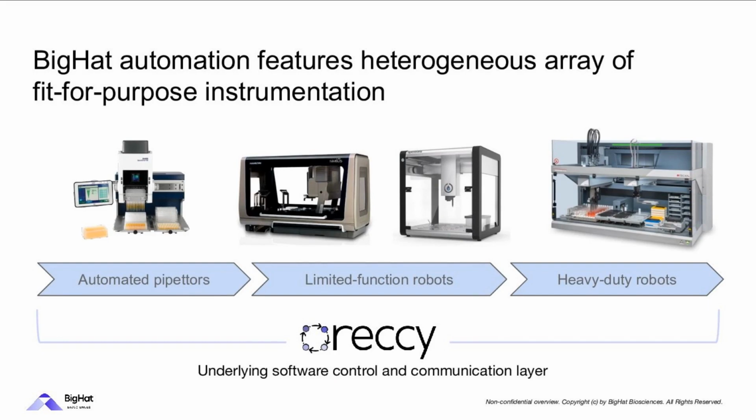Another critical aspect for our platform is lab automation. Different companies take different approaches to how to invest in automation. That can range anywhere from a lonely robot sitting in the corner all the way to more heavy upfront investments in large and integrated systems. BigHat's automation strategy is built on flexibility and nimbleness. And I'm going to show what that looks like in the subsequent slides.